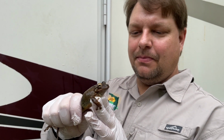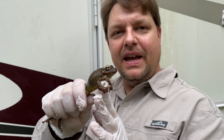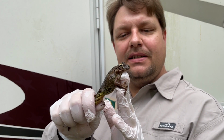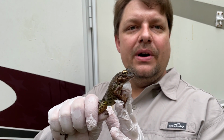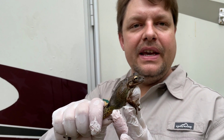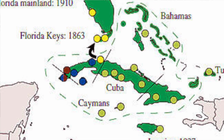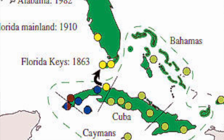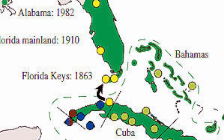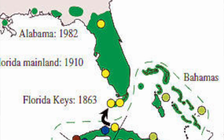This is a Cuban tree frog. This is probably one of the most common and villainized invasive non-native species that we have in Florida. We don't actually know exactly how they got here or when they got here. They've been at least in the Keys for just about as long as biologists have been taking note of the reptiles and amphibians in that area. We know that they were there by at least the early 20th century.